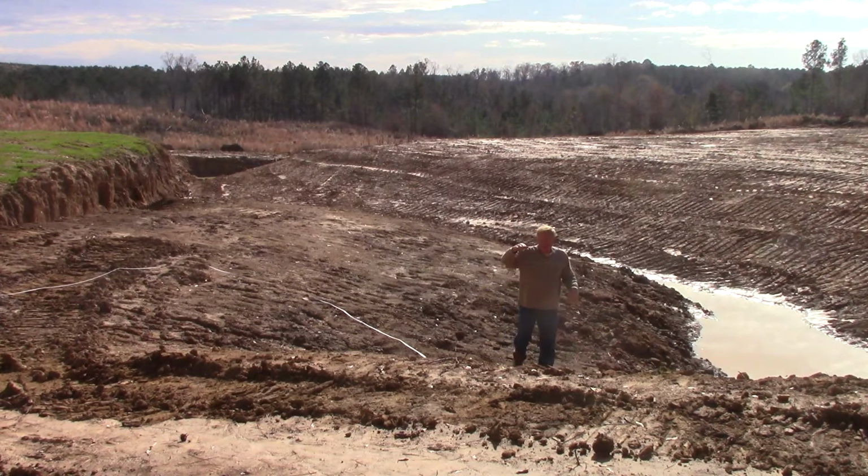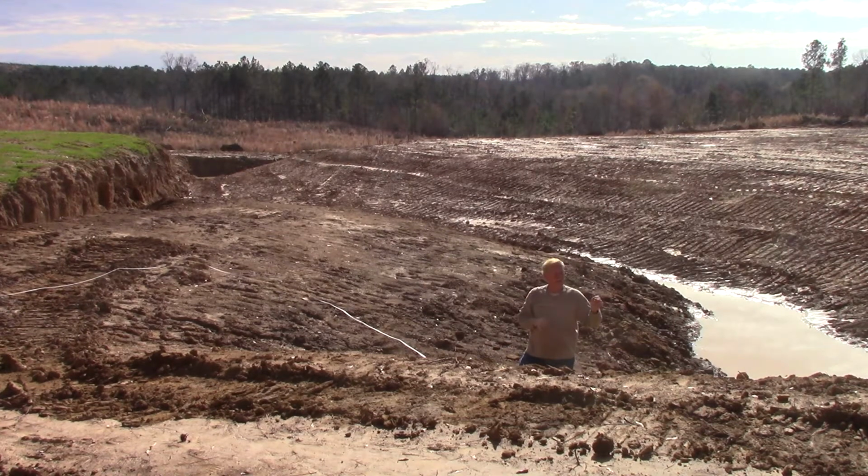And this is our haul road. So about 5 feet, because I'm 6'1". We've got a 5-foot haul road here, and that's all solid lamproite. We wanted a solid base for the dump truck to drive on so it doesn't get stuck in the mud this winter.